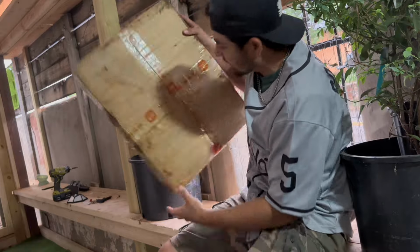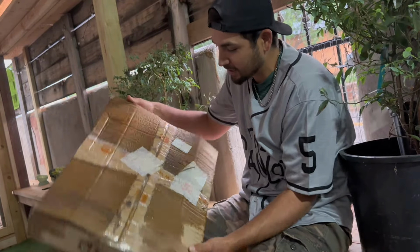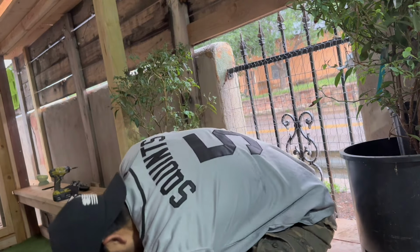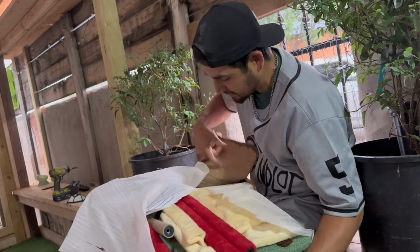And last but not least, the big TEMU box. Got a little wet with the rain here, but hopefully whatever's inside is not damaged. There's a lot of pieces to this one.